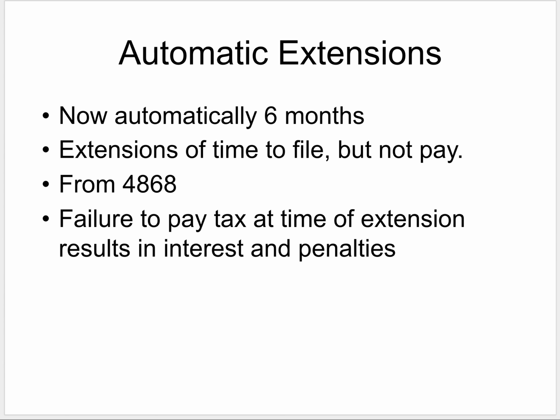So there are times and situations when a person is unable to file their tax return. Maybe they're missing some documentation, or they're trying to track down some data, or sometimes they just have not managed their time well. In that case, there are automatic extensions. You can get one for 6 months. You file the Form 4868. And you should realize that this is an extension to file, but theoretically not an extension to pay.